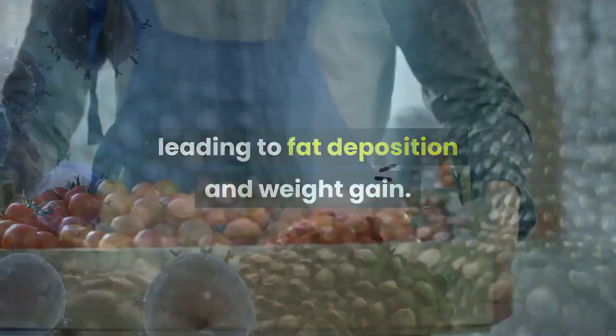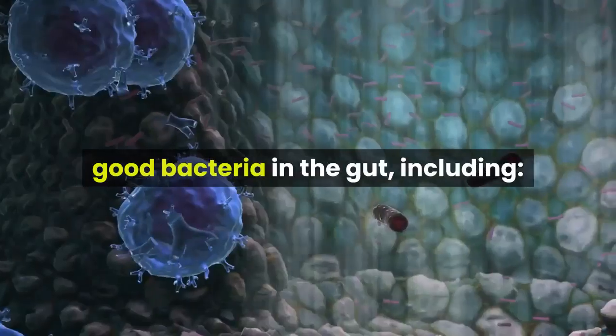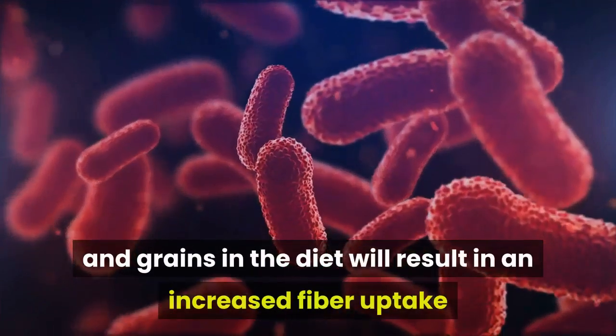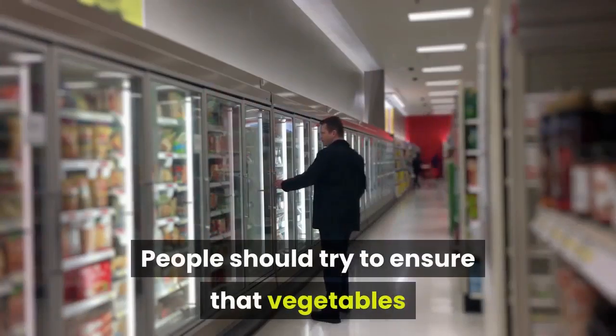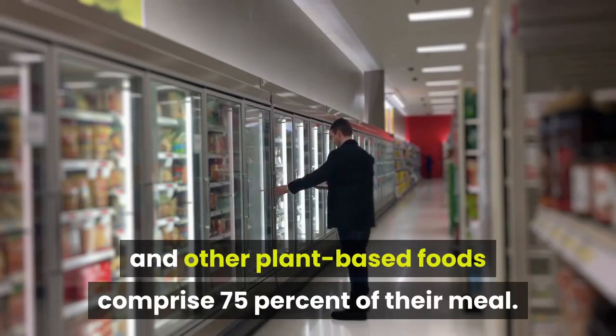Some types can increase the amount of energy that the person harvests from food, leading to fat deposition and weight gain. Some foods can increase the number of good bacteria in the gut, including a wide variety of plants. Increasing the number of fruits, vegetables, and grains in the diet will result in an increased fiber uptake and a more diverse set of gut bacteria. People should try to ensure that vegetables and other plant-based foods comprise 75% of their meal.